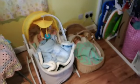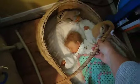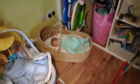So here is an aeroplane baby walker. Here is a sit me up. There, it's got a giraffe on it. Accessories, maybe somewhere for your little one to sleep. So I bought this lovely little wicker basket that Josie's in. I absolutely adore it. It's just so lovely.